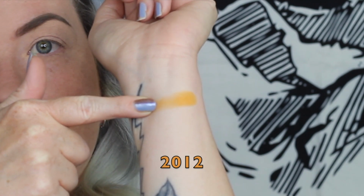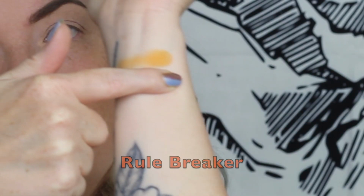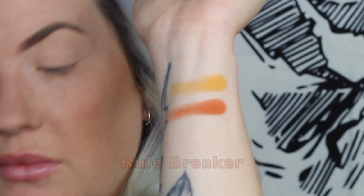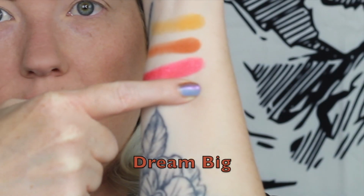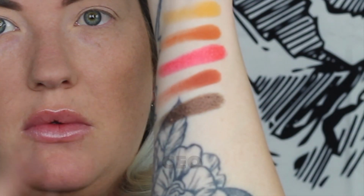First up we have the color 2012 and this is a really beautiful mustard yellow. Next we have the shade Rule Breaker. This is a rusty brown. Next we have Go Getter, which is a metallic red with some fuchsia tones in it. Next we have Dream Big, which is a reddish brown. Next we have CEO, which is a metallic glittery brown. Next we have Boss Lady, which is a deep plum maroon.